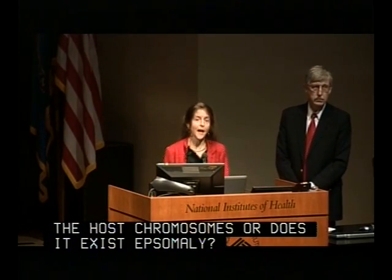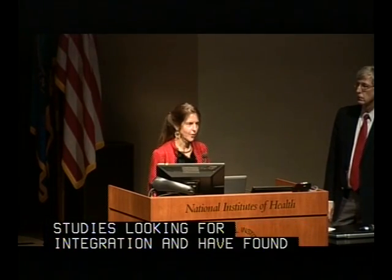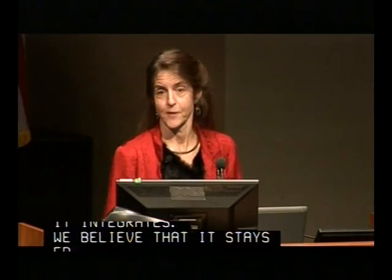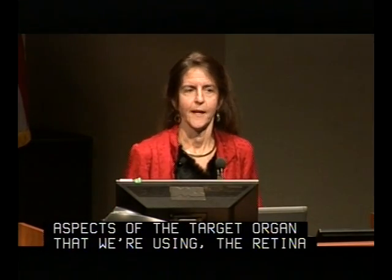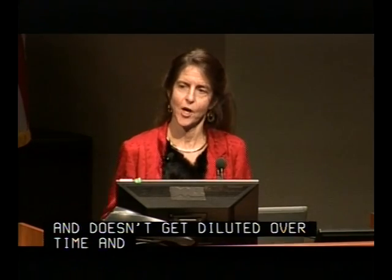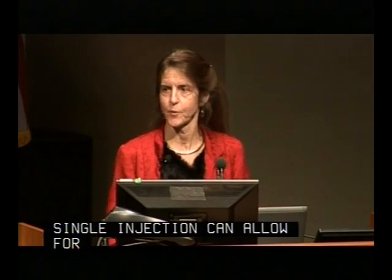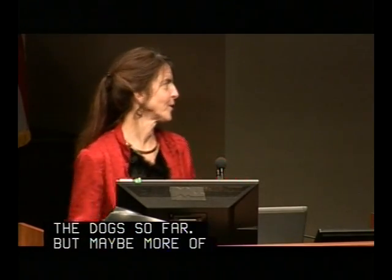The AAV does not appear to integrate. There have been a number of animal studies that we and others have done looking for integration and have found very minimal evidence that it integrates. We believe that it stays episomal, but one of the fortunate aspects of the target organ that we're using, the retina, is that it's terminally differentiated at birth. And so these cells don't divide, and the transgene doesn't get diluted over time. And that's probably the explanation of why one single injection can allow for persistent responses over up to a decade, at least with the dog so far. But that may be more of a problem for other target organs where there is cell division.